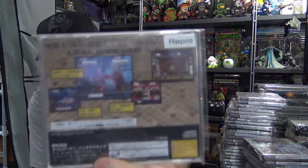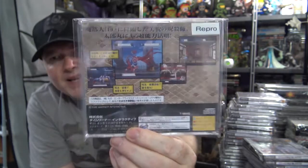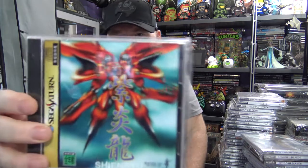Okay, this game is uber expensive. This is Shinrei Jusoushi Taromaru. It's like a side adventure, ninja type fighting game using magic and other elements. Okay. Alright, this is another top down shooting game which is really good but expensive. Shorin Ryu.